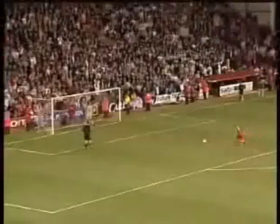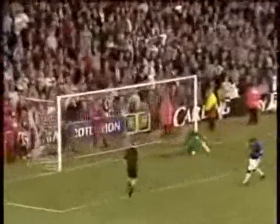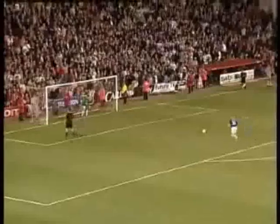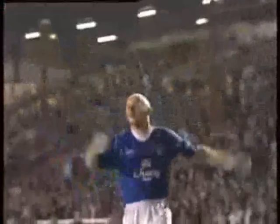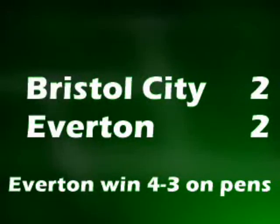It's all about extra time. Here he comes. It's paid off. He knows how to take penalties. It's up to the plate. And scores with ease. Penalty taker number 5 for Bristol City. He's hit the crossbar and he's opened the door for Everton. Lee Carsley puts Everton through. 4-3 on penalties after it ended 2-2 on the night. The Premiership side are through, but Andy King, that was close.